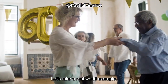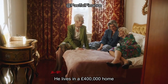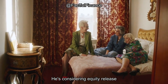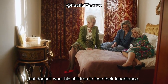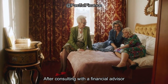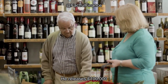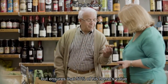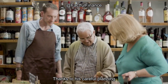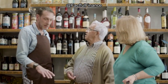Let's take a real-world example. Meet Henry, a 68-year-old retiree. He lives in a £400,000 home, but is concerned about the rising costs of living. He's considering equity release, but doesn't want his children to lose their inheritance. After consulting with a financial advisor, Henry chooses a plan that includes inheritance protection. He releases £100,000, but ensures that 50% of his home's value remains intact for his children. Thanks to his careful planning, Henry enjoys the financial freedom he needs without compromising his legacy.